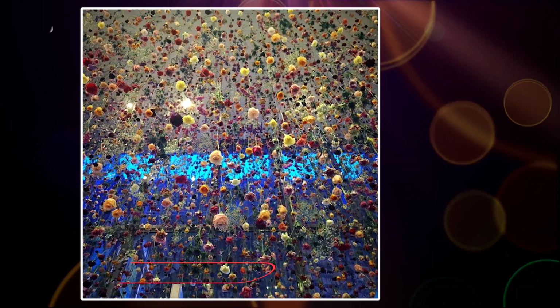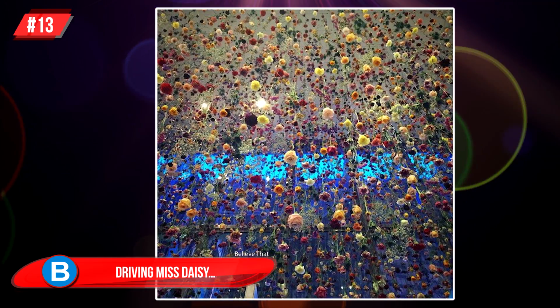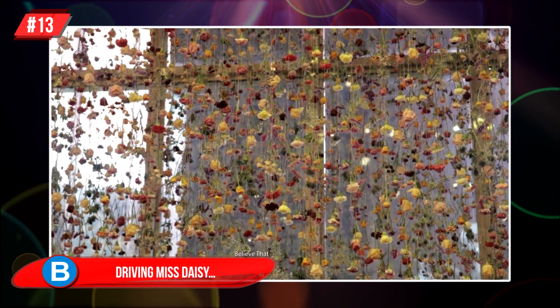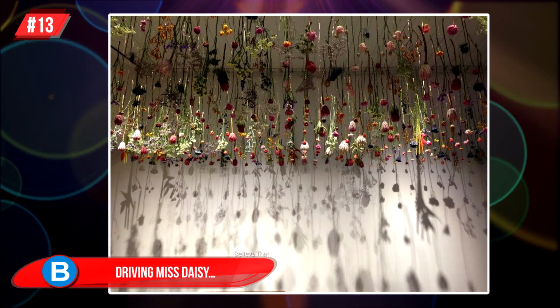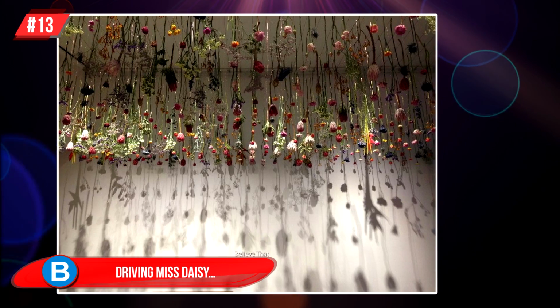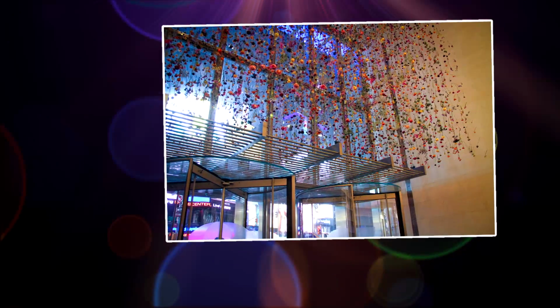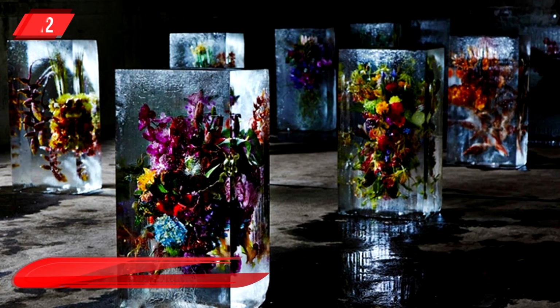13. Driving Miss Daisy. In 2015, there was a wonderful installation in the lobby of the Viacom building. It was called Flowers 2015, and it saw 16,000 flowers suspended from the ceiling. Rebecca Louise Law can be credited for this whimsical exhibition, which saw roses, thistles, and 9 other floral species all hanging from above.